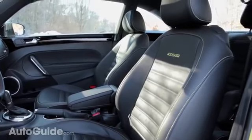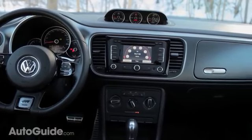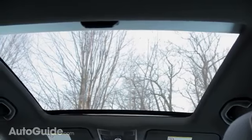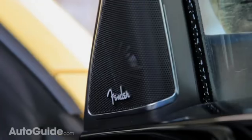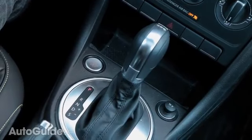First of all, you're stuck with manual adjustment on those seats, and at this price point, that's really kind of inexcusable. Also, there's way too much hard plastic in here. But hey, at least you get a massive sunroof, Fender audio, and there's a push-button start. So let's give it a spin and see how she drives.